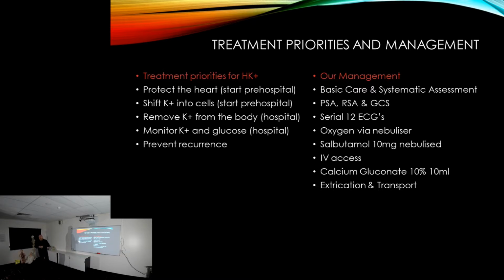So we can provide medications that will stabilise the cardiac membranes, and then provide another medication that will help with the shift of potassium back into the cell from the extracellular environment.